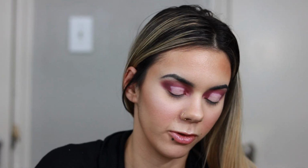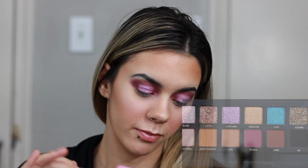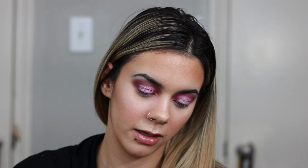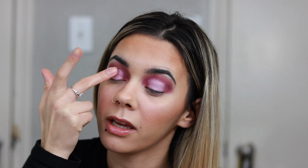Most of the time with shimmer shades, I don't bother going in with a brush because with my finger it just comes off a lot better, besides that Morphe palette. Try and put that shade over top. It looks a little bit more glittery. Yeah, it's almost like a loose glitter. I'm going to tap that all over, but I don't want it to be super pigmented. Kind of just enough so that you can see the goldish in it.